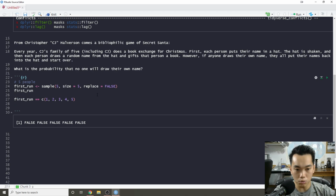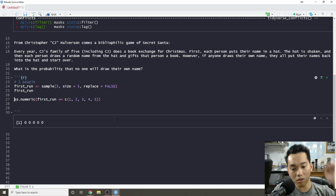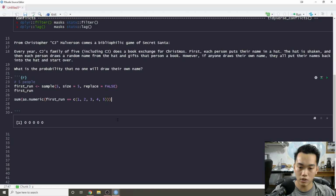One thing that's kind of cool is we can convert this with as.numeric, because they're logical, they're essentially zeros and ones. Since they're all false, they're all zeros. Since we have to check if all of them are false, we can just take the sum, and if they're all false, it has to be 0. Then we can say is equal to 0, and that's true. So this right here is essentially the game that we did.